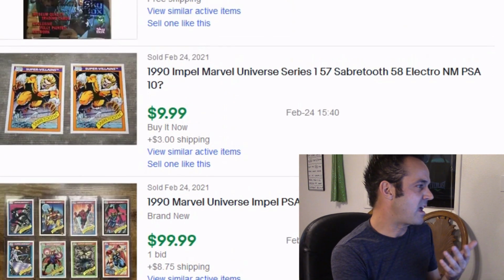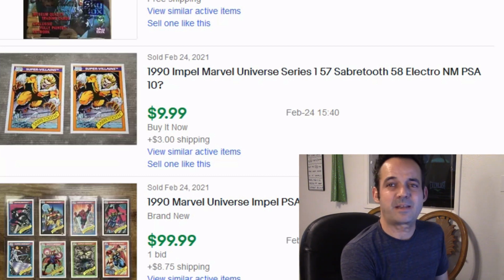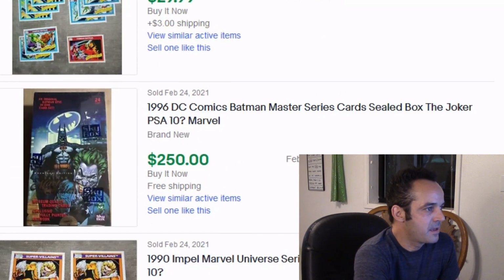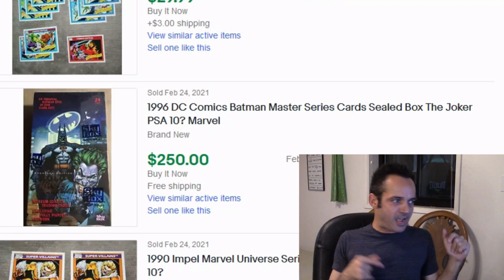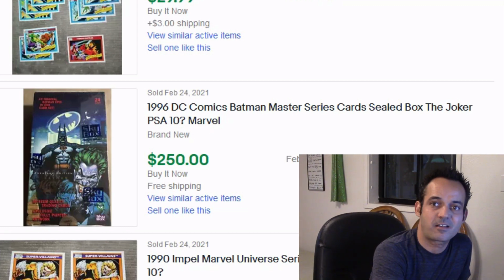So after that we got Sabretooth right here, 2 of them for $10 raw. Okay. You could get DC Comics, sealed box, the Joker PSA 10. $250, buy it now. Somebody bought it. Not for me. DC Comics. Even though I'm Kryptonite.